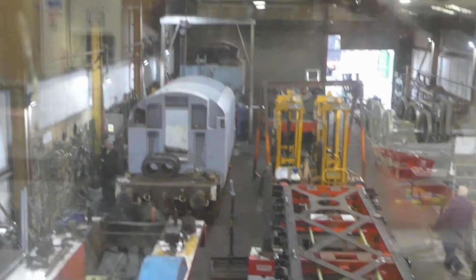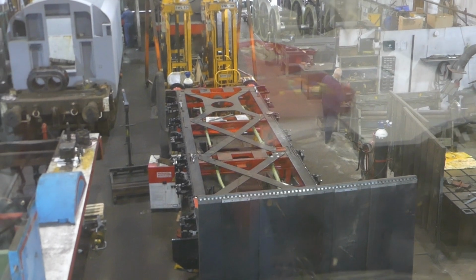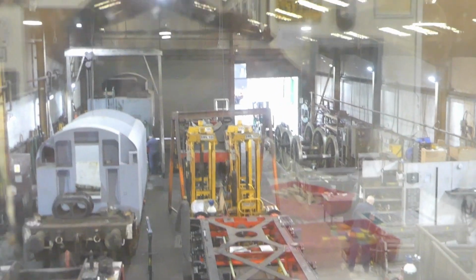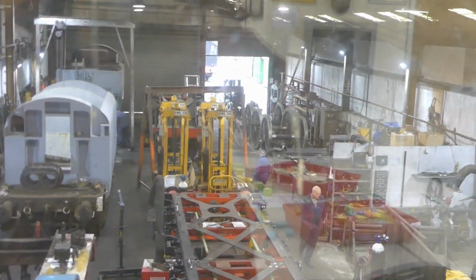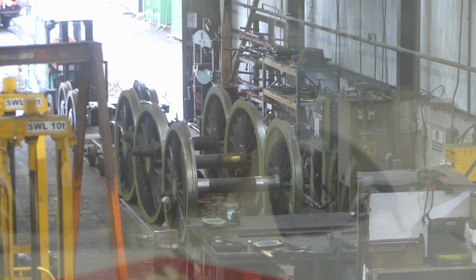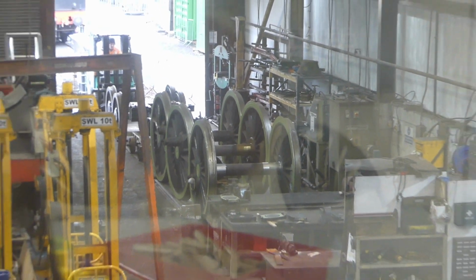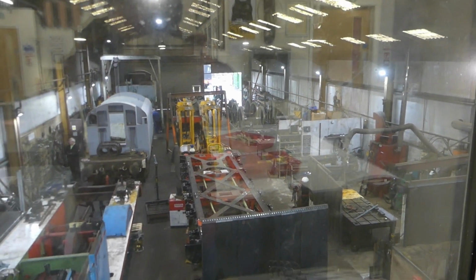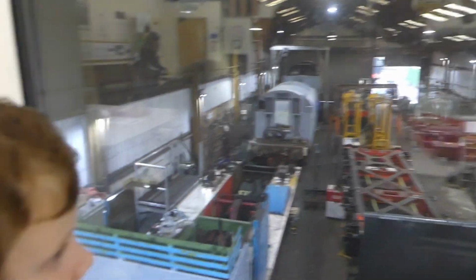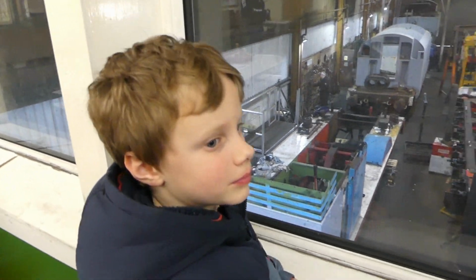And you can see lots of other bits. We've got the frames for the tender here and the wheels for the tender. And right at the front there, the frames for the Standard 4 itself in front of those cranes. And over this side, the wheel sets for the Standard 4. So it's in lots of parts at the moment. Amazing to think how it'll all go back together and make a full loco. Pretty impressive, right, Simon? Yeah.